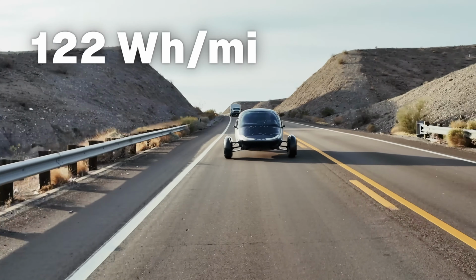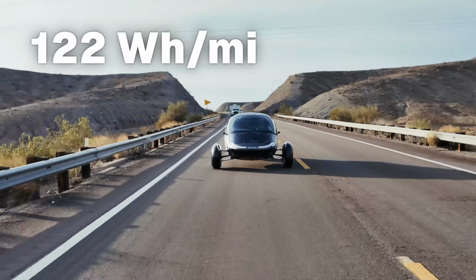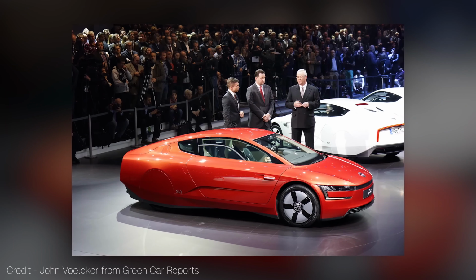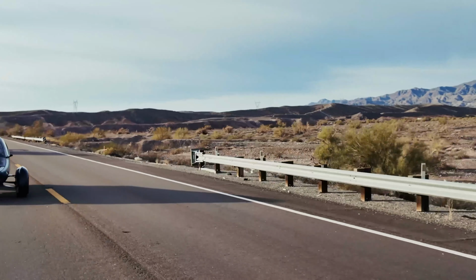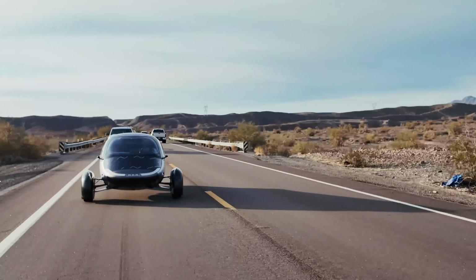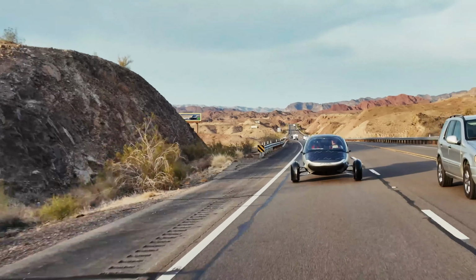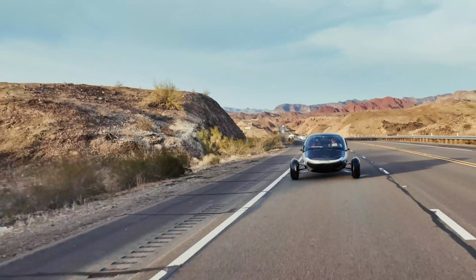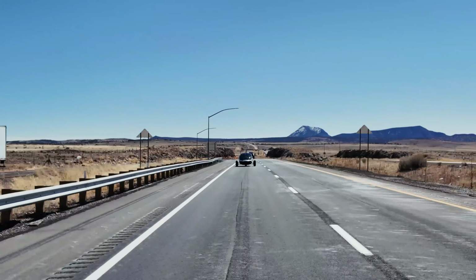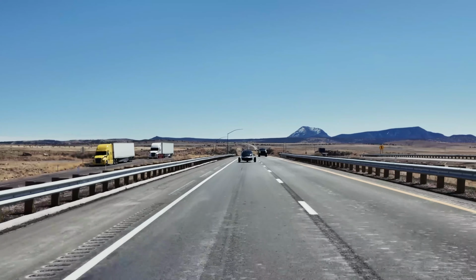And it even outperformed Volkswagen's legendary XL1, a carbon fiber diesel-electric hyper-efficient marvel from the 2010s. That vehicle cost over $1 billion to develop. We've now surpassed it on real roads, under real conditions, with a fraction of the budget and no special optimization. This wasn't a lab test or a carefully controlled EPA cycle. It was highway driving, elevation changes, overtaking, real traffic, exactly the kind of driving Aptera was built for. And we didn't even start with a full battery pack.